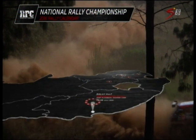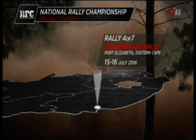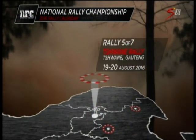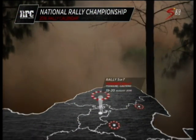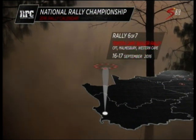With 3 of the 2016 7 rallies now behind us, the series moves on to the Volkswagen Rally in Port Elizabeth on the 15th and 16th of July, after which it hurtles to completion with a rally in Gauteng in August, the Toyota Cape Rally in September, and concludes with the series decider in November.